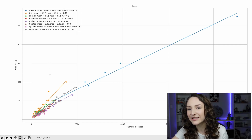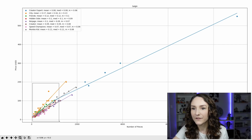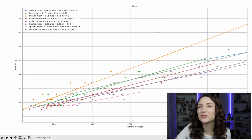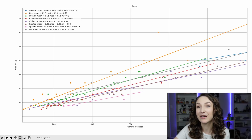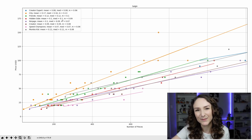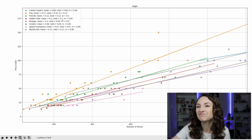And then as for Hidden Side, let's zoom in again to check that one out. For Hidden Side in the red here, it's actually priced pretty well. Do you remember when we all kind of bashed on Hidden Side for a while because it was overpriced? Turns out it wasn't. It was very fairly priced at about 10 cents per piece, which is kind of like the gold standard for Lego. 10 cents per piece is always what I've heard to be pretty fair.